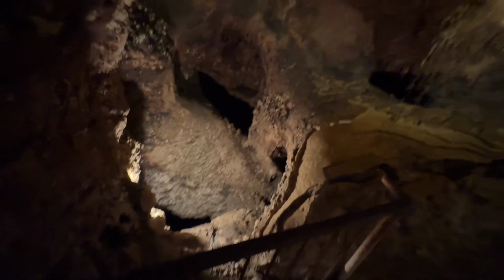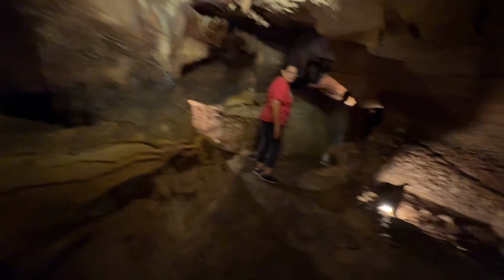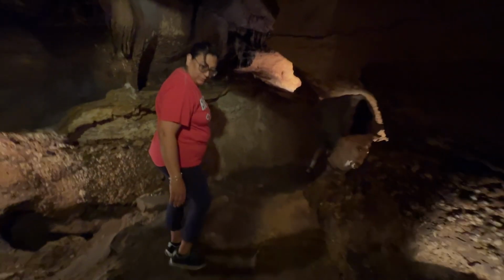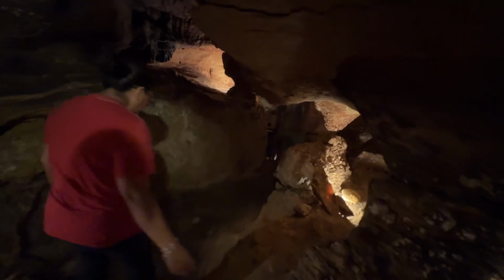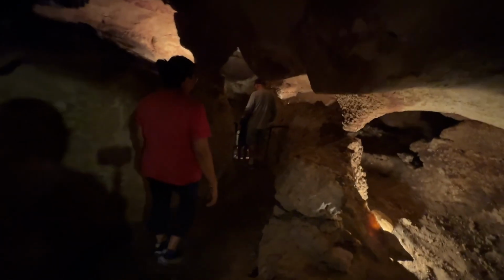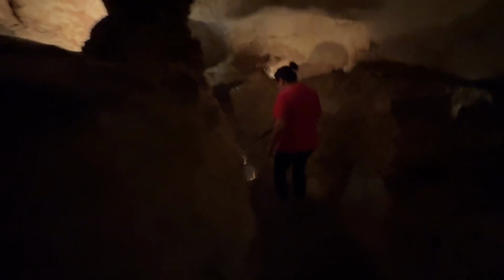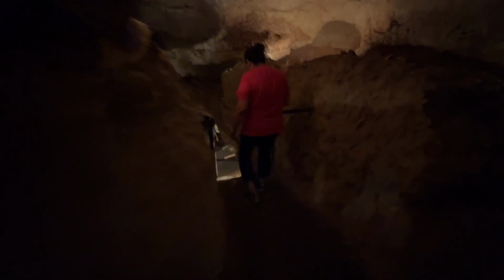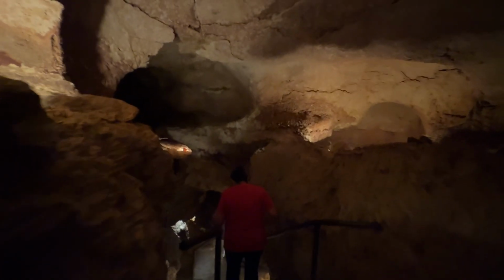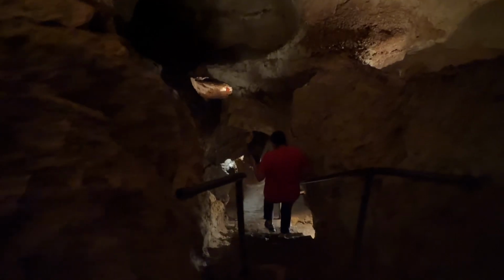Wow. Hey, there's no railing over here. Okay, I'll manage. Thank you. Your shoes good? Gripping? Yeah, they're very grippy. With these, it almost feels like you're wearing socks. So it conforms to the surface really well.